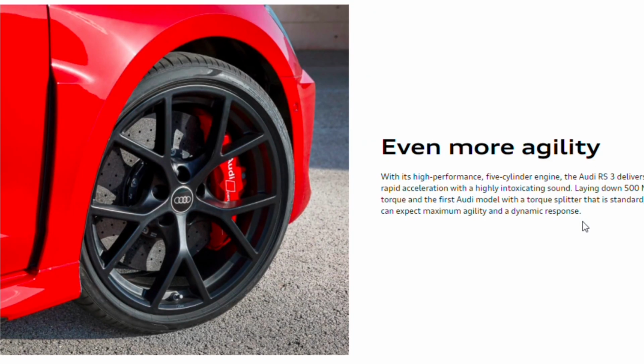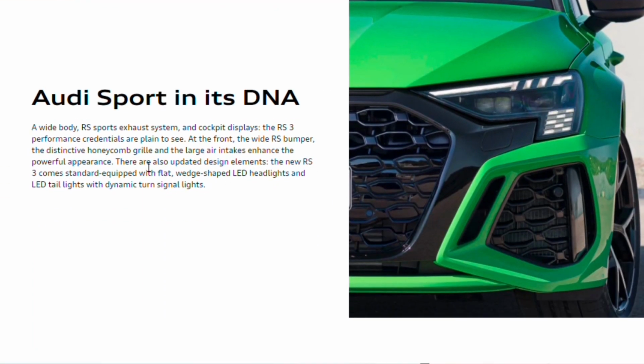You could then get a base RS3 for a touch over £50,000 in hatchback form. Okay, you're not going to get all the amazing options that you can get with the RS3, which will inevitably bring the price up by 5, 10, even 15,000. You can get carbon ceramic brakes on this, you get performance exhaust, you can delimit it, I think, to like 180 miles an hour. Carbon, everything.